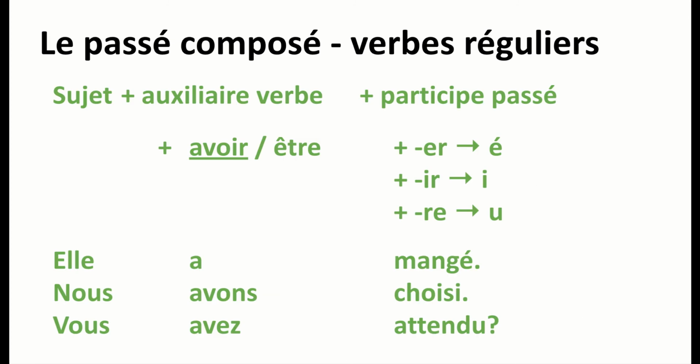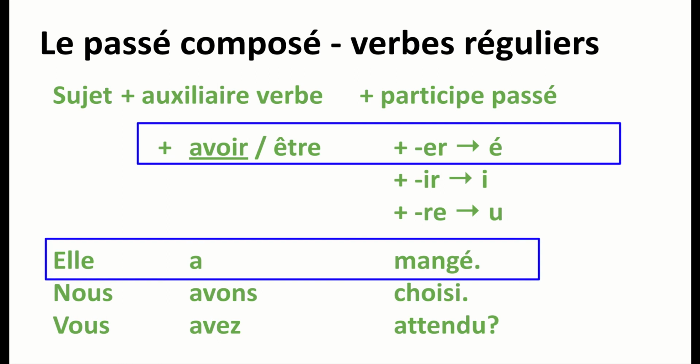Okay, this is what it looks like. All right, so I have grouped several different verbs on this one slide, but we are just going to focus on, for right now, ER verbs. Okay, verbs from that first group, just to dip our toe into le passé composé. Alors, la formule pour le passé composé est sujet plus verbe auxiliaire, okay? Dans notre cas, c'est avoir, okay? So in this case, we're going to be working with avoir.